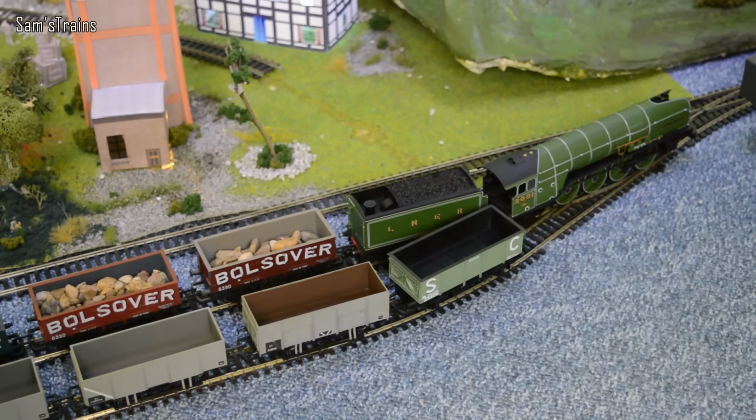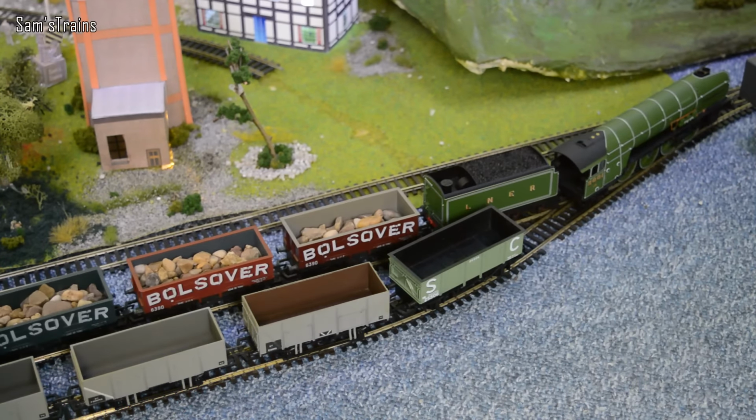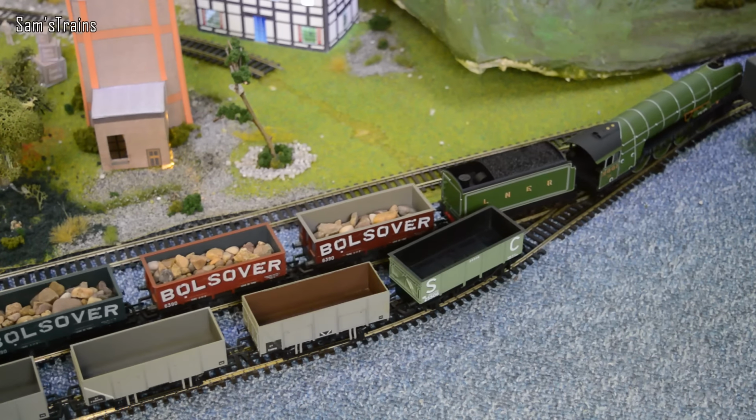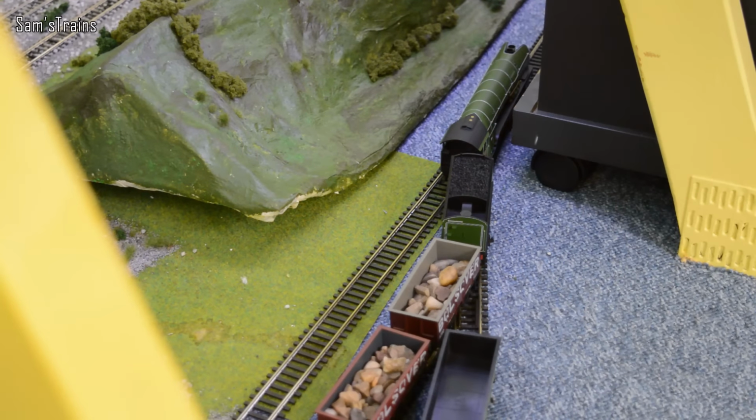No, as you can see, didn't like that very much, so I'm just going to give her a push, see what happens. See if we can get her to go again, maybe. Here we go, let's try again, see how this naughty engine is going to work.